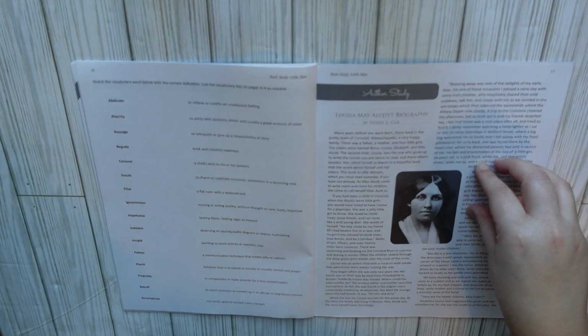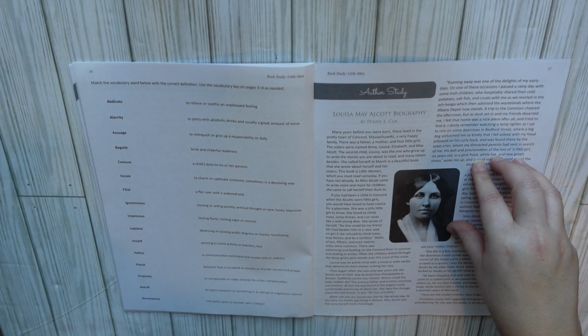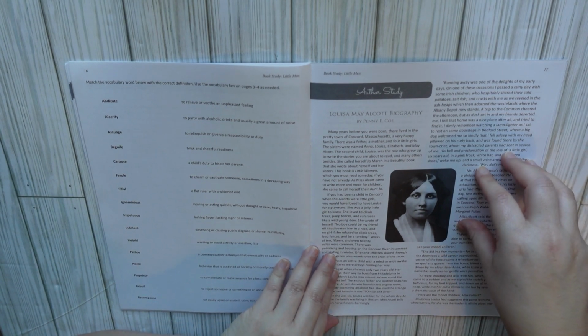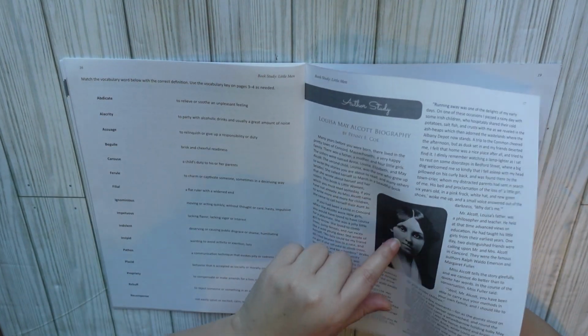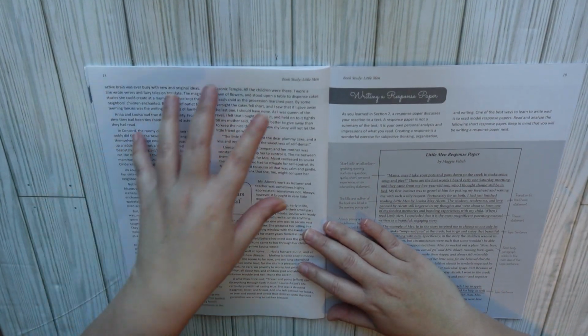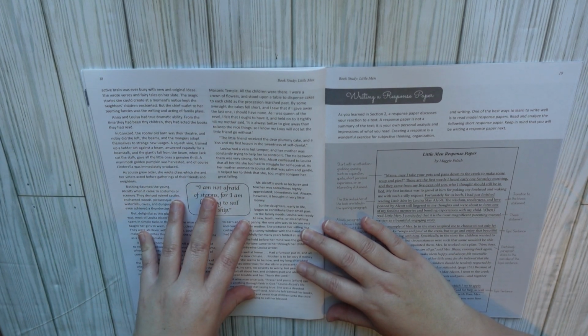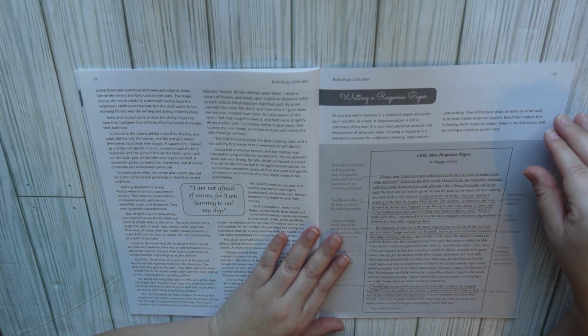Now, this is the part that I'm really interested in as well when it comes to reading. I always love learning about the authors of books that I've enjoyed. So I love that they have this brief biography of the author. And again, a picture. I love pictures too. So here's that. Again, it is very brief, but it does have a lot of fantastic information about the author in here. And then here is the activity of writing the response paper.